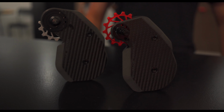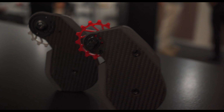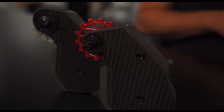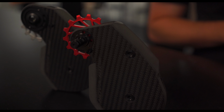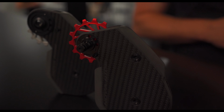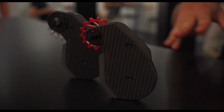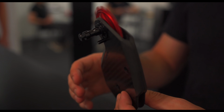So here I am at the Neuroride booth with accessories for the bikes, and we'll see something new. So this is for the derailleur. Welcome to the Neuroride stand. Here is our new product, the OSPW Aero Cage, that will come soon. It will bring you some benefits about aerodynamics. No hair goes inside, in fact.